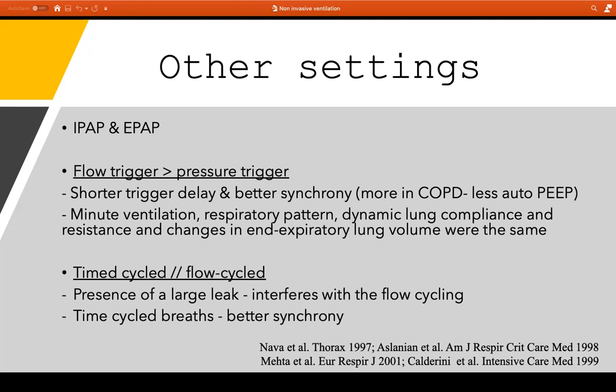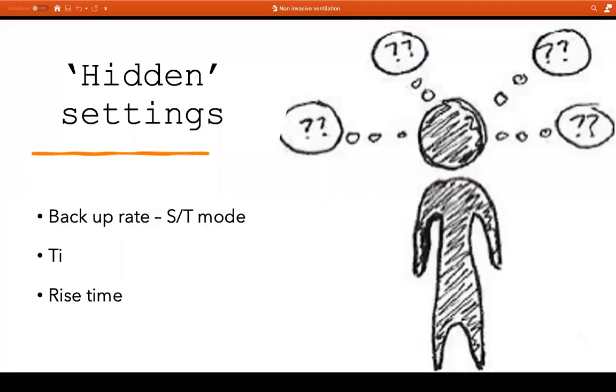Now, regarding the cycling, if the patient is on pressure support mode, we mostly use flow cycling. But in NIV, if there is a large leak, this causes interference with the flow cycling. And in that situation, it is better to shift to pressure control mode with a time cycled breath. There is better synchrony with that.